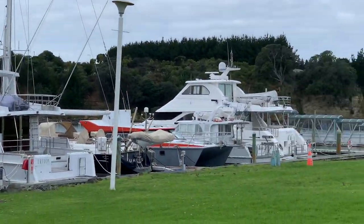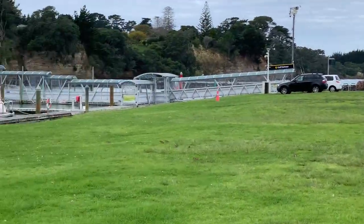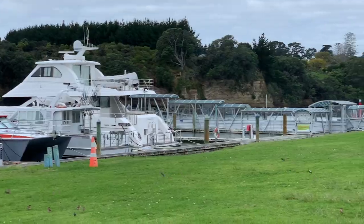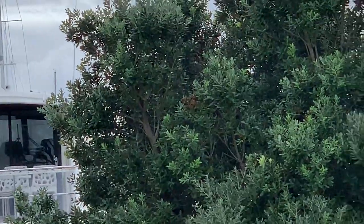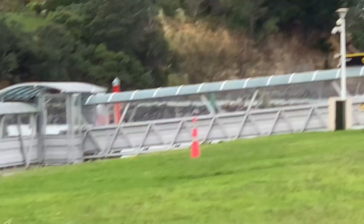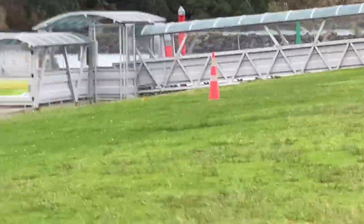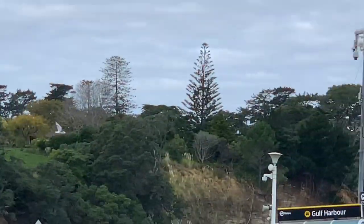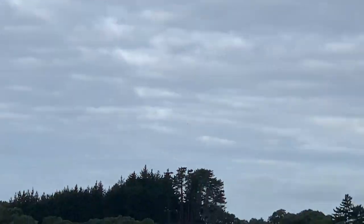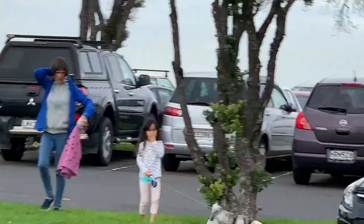And then, haul out. The Gulf Harbour Marina travel lift and hardstand operation is one of New Zealand's premier haul out and wash down facilities. Vessels up to 100 ton and measuring up to 7.8 meters in beam are lifted and stored by their highly experienced team. So you can imagine sino ba ang nag-iiwan ng mga boat na yan kasi medyo mahal po yan, magastos.